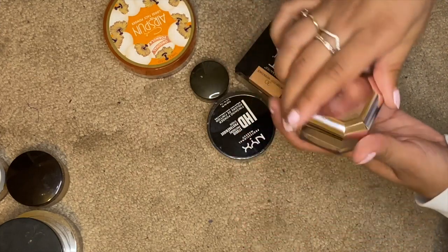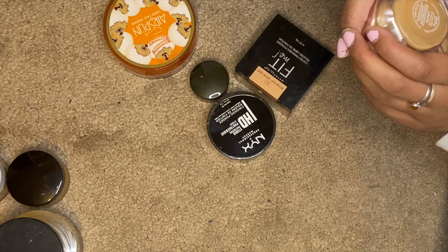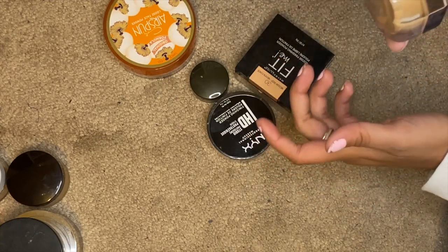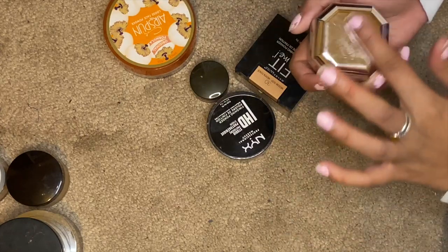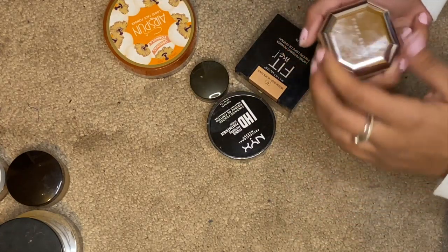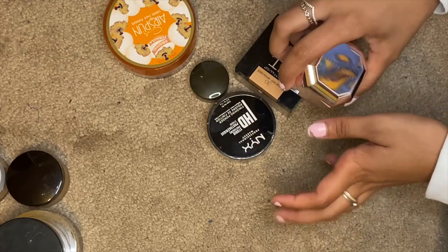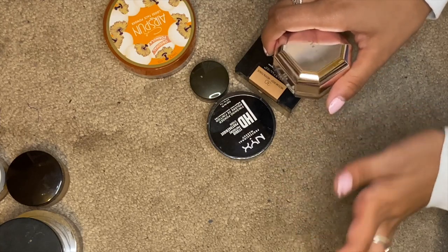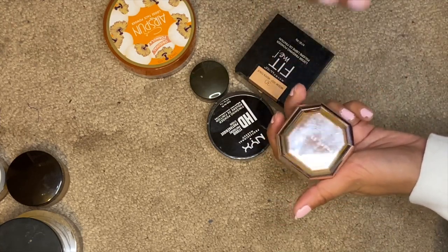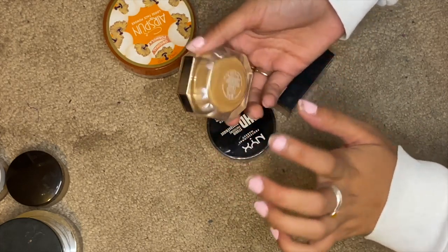Now we have the Fenty Beauty Pro Filter Powder in Honey. Let me tell you about this. So when I first heard about Fenty Beauty coming out with powders, I was excited yet nervous because I wasn't really a fan of her foundation, solely because I have combination skin, and it just didn't sit well with my complexion. So when she came out with the powders, I was like, okay, let me give it a try.